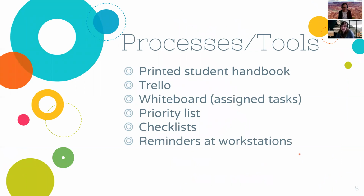Some of the processes and tools we use: our printed student handbook has all of our workflows for our projects. We use Trello as our project management tool. We have a whiteboard which assigns tasks to our students. We have a priority list which tells them for their shift what they should be working on first, second, third. And then we have checklists which are a quick reminder of things that they need to remember, mostly for our digitization that we're doing. And then we have reminders hanging at their workstations just for their general work.